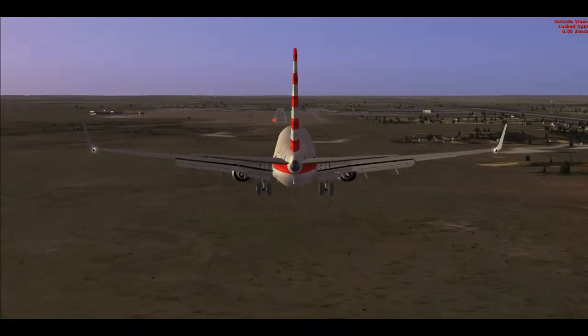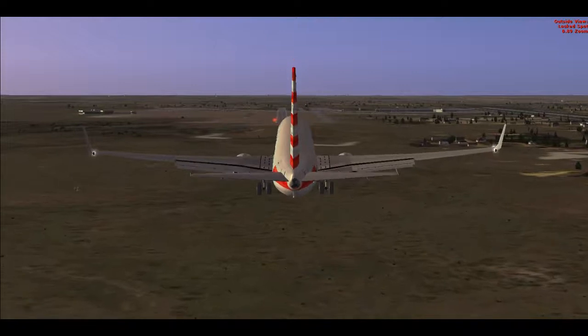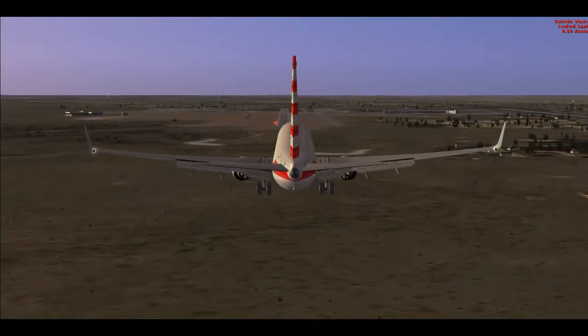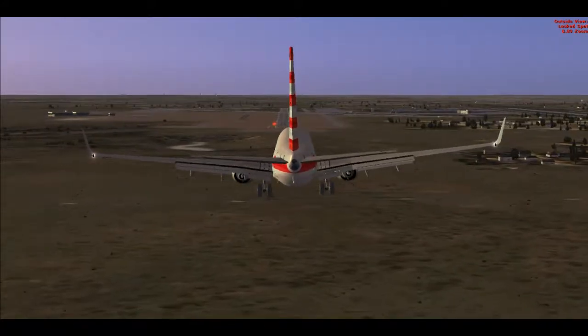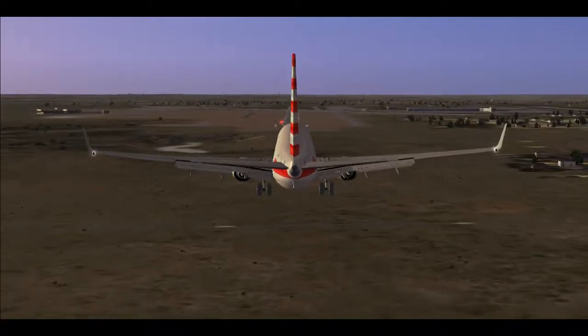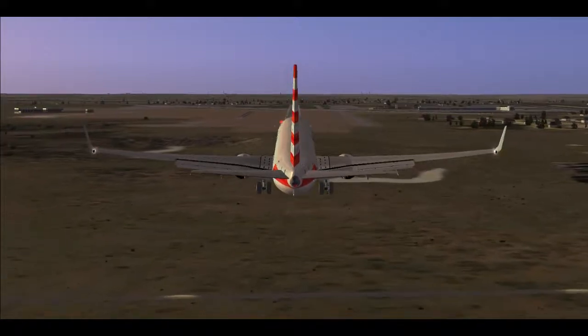Mistake. So let's go ahead and try to monitor this. Don't think we will. This aircraft is a very, very sensitive aircraft when it comes to manual. Very, very touchy. Approaching 3-5 left. As I said, very touchy.